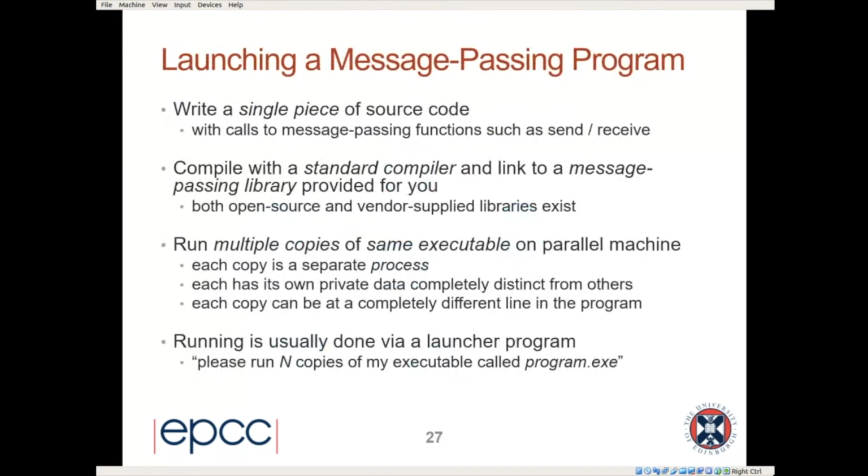Just to reiterate the process we're going to go through: to launch a message passing program, in most message passing systems, and in MPI in particular, you write a single piece of source code with calls to some message passing functions such as send and receive. You then compile with a standard compiler, because it's just a C or Fortran or C++ program, but you have these magic functions which are provided in a library. Message passing, and MPI in particular, is typically implemented through a library. You link to a message passing library provided for you. There are lots of libraries, open source and vendor supplied.